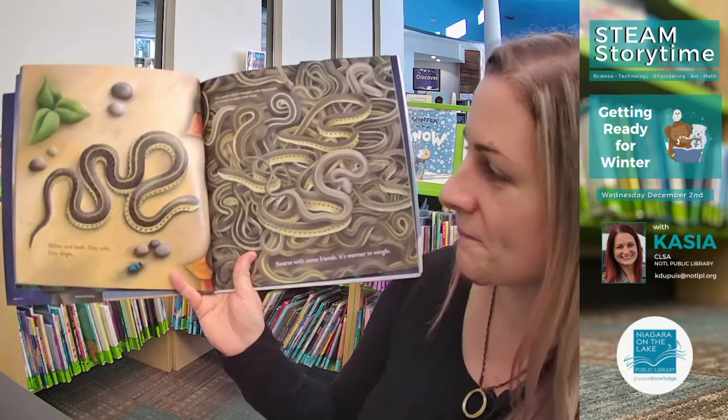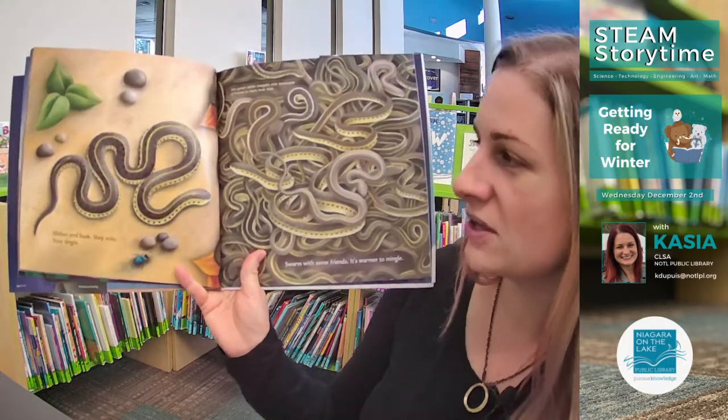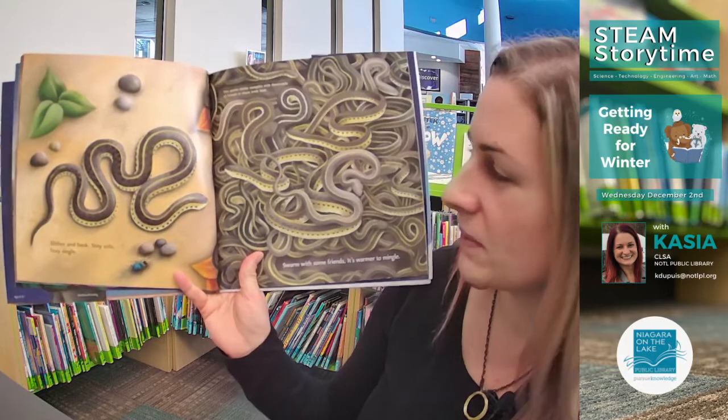Very interesting. What are these? These are snakes. We don't have that many snakes around here, but let's see what this one says.